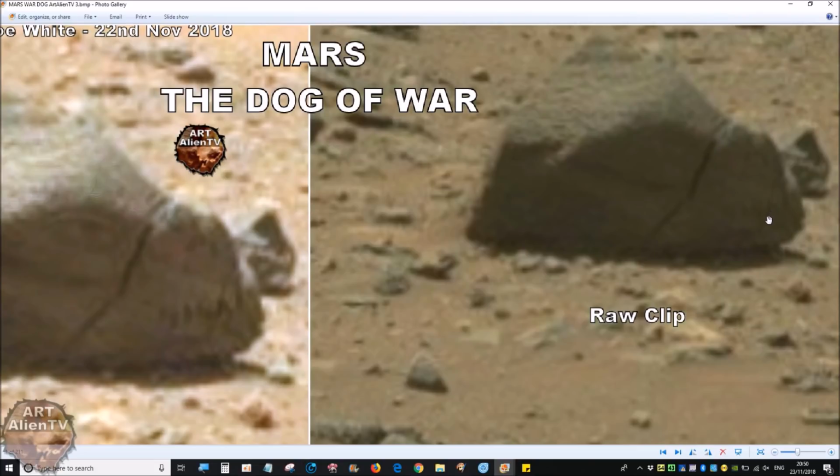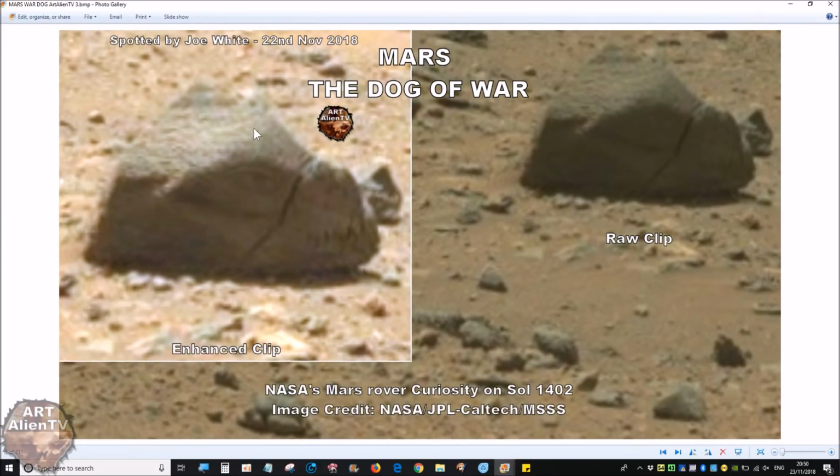You can see the points of the teeth here and nose detail here. Not a hell of a lot of detail here, but it's there. And if you play around with the contrast, that will come out. You'll be able to see that. It's not difficult to do. Even the most basic graphics software will help you do that. Okay. That was from Sol 1402.